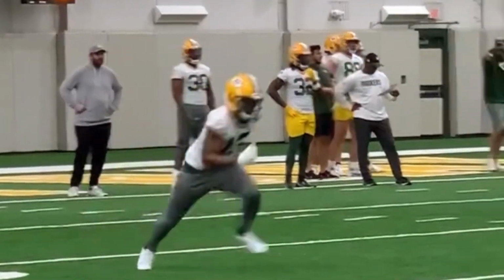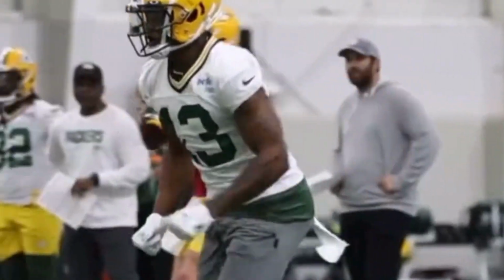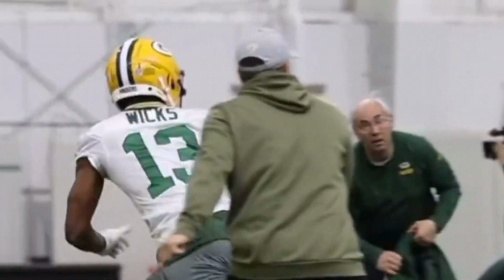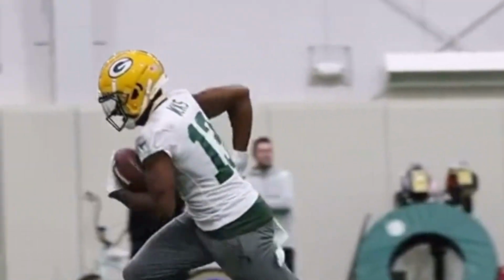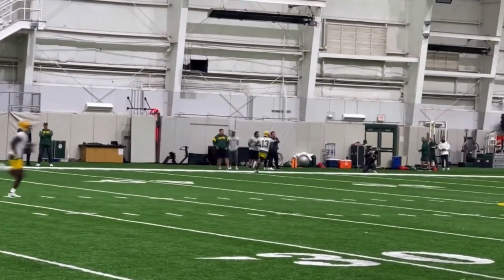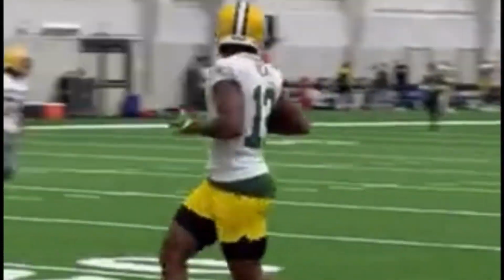And the same can be said for Dontayvion Wicks, as we see a little bit of him here now. For the size difference, he's a much taller, a little bit bigger receiver than Jayden Reed is, but he still pops a little bit looking at him move. He is quick, so don't sleep on that from him. He's got a little bit more of a vertical threat profile that you would look at, but he can still move, and he is quick in and out of his breaks.